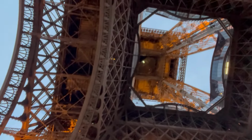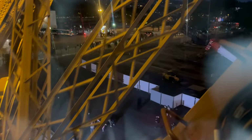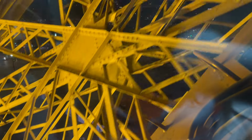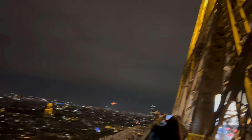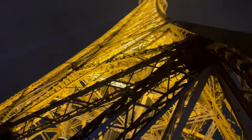It's pretty windy today. We are in the elevator going up the Eiffel Tower now. It's amazing to watch the entire beautiful city unfold beneath us. I'm here with my family and this is such an amazing experience and view. We love it so much. It is pretty windy up here, so if you are coming here at night, you should definitely bring a jacket or sweater.